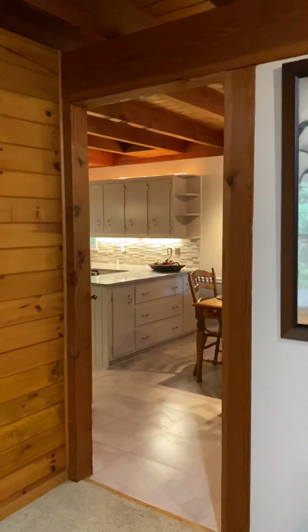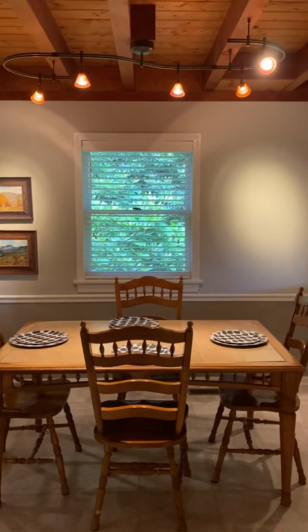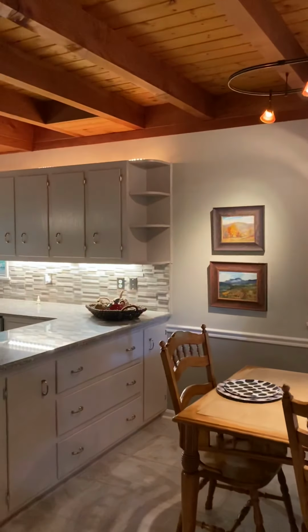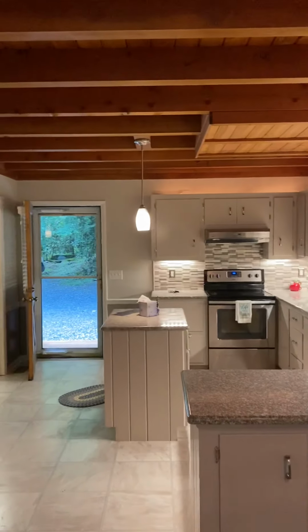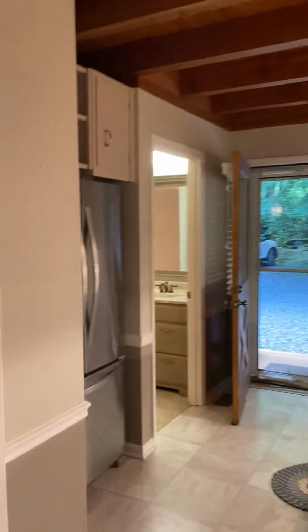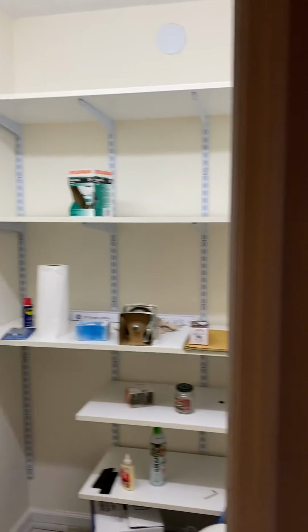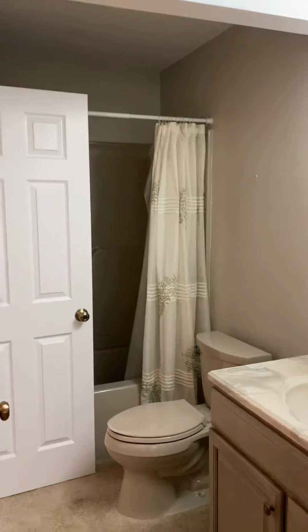The kitchen breakfast area is nice and large. Also, wood clad ceiling and beams. And here is your beautiful open kitchen. Stainless steel appliances. And the door leading out to the side porte-cochere. Very nice size pantry. And a full bath downstairs located right off of the kitchen.